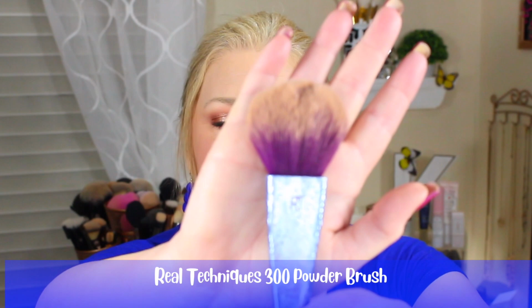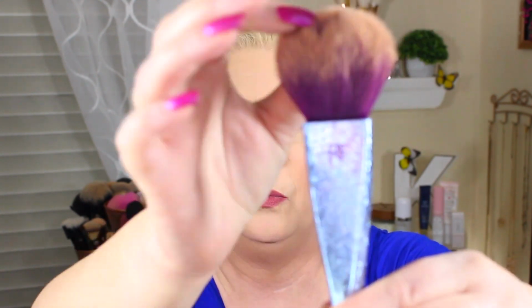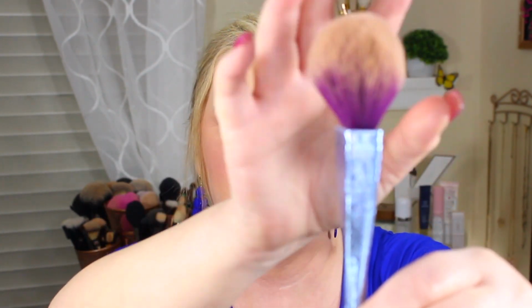The first one is this Real Techniques. This is their 300 powder brush. Now this is a limited edition brush. You'll notice it's wide and then it's thinner here, and it tapers at the top, or kind of arches. I love this for putting on my bronzer. It does a great job of doing that. I think this ran like $12, $13 at Fred Meyer. I haven't seen these at Ulta, but I will see about finding them online, and I'll leave a link down below if I find that for you.